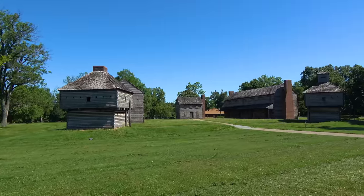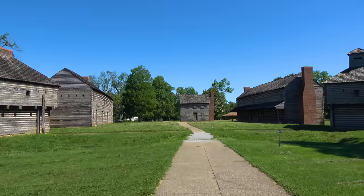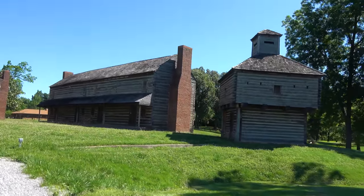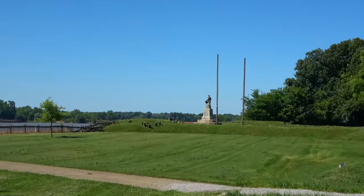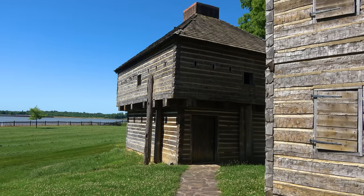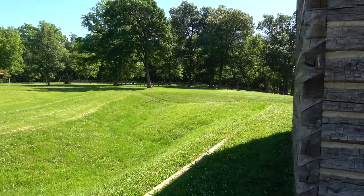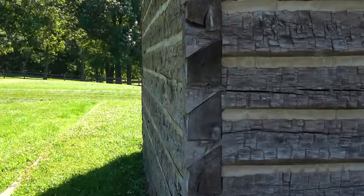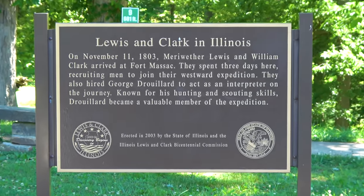During their stay here from November 11th through the 13th, 1803, Meriwether Lewis hired George Drouillard, son of a French-Canadian and Shawnee woman, fluent in French, English, and a few Native American languages, not to mention a master of sign language. He would come in very handy during the expedition. Here, he also recruited two more men before he continued towards winter camp near St. Louis. Here's the sign, recapping everything we've learned so far.